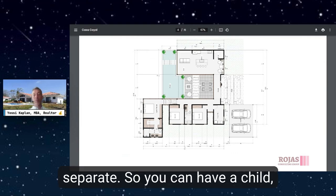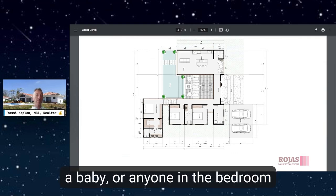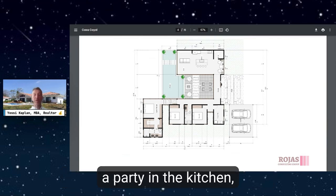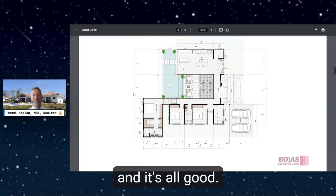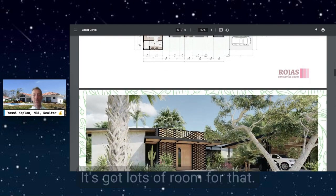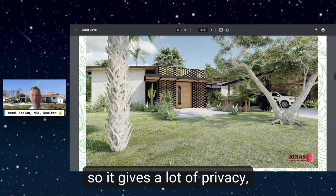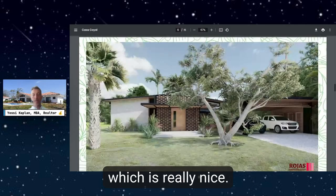So it's completely separate. So you can have a child, a baby, or anyone in the bedroom resting, and someone could have a party in the kitchen, and it's all good. It's got lots of room for that. This is the front of the house. Again, it's protected from the outside, so it gives a lot of privacy, which is really nice.